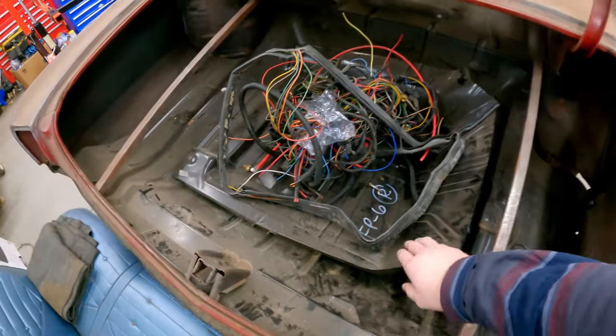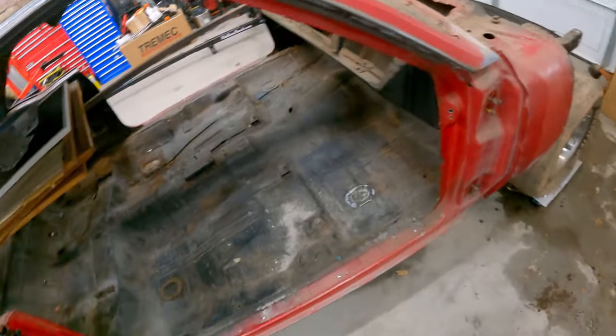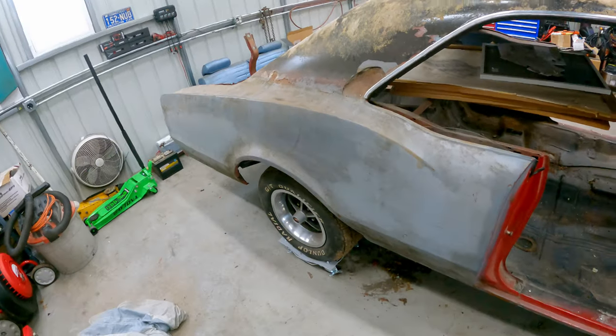And we also have a floor patch sitting in there as well. Now, the metalwork on this car shouldn't be too involved. Like I said, not nearly as involved as mine. Things like the rockers and most of the floor, the cowl, most of the quarters as well are really clean.